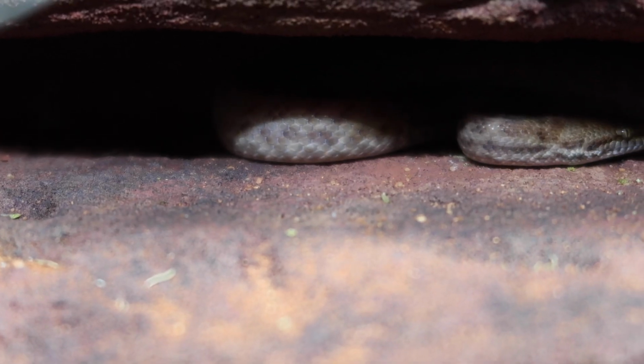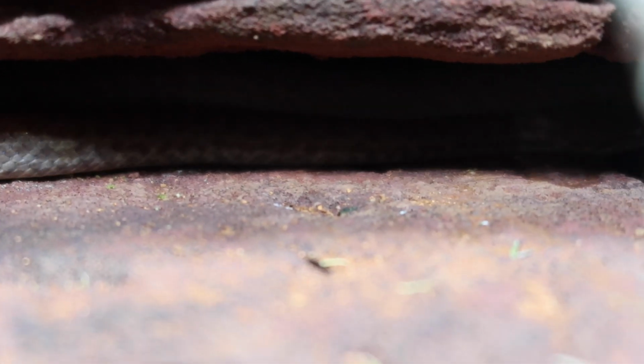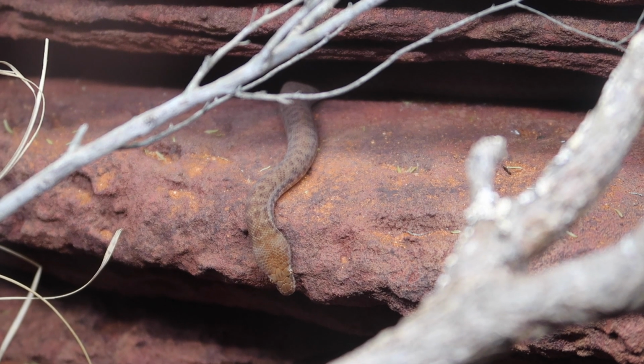Now there are some positives and negatives in keeping a snake like this in a naturalistic enclosure. The positives are, of course, she has so much room to move around and do her thing. You can see her out basking and being visible. It makes for a really good display. But the downside is it is a little bit harder to clean than something like a tub or anything like that. And that's about it, really.